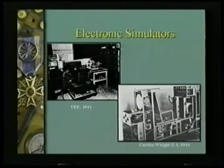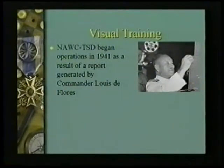It looks very similar to the Curtiss Wright flyer in the picture next to it, in that it's a seat sitting on a computer with analog dials in front of you. That's essentially what the device looks like. The commander who was so impressed was Commander Luis de Flores, later an admiral, later the namesake of the NOC TSD building in Orlando, Florida.